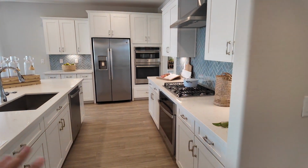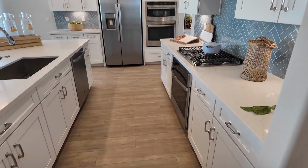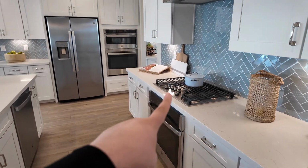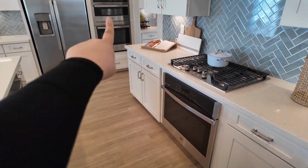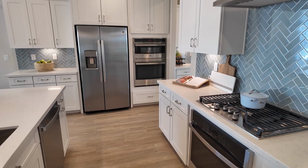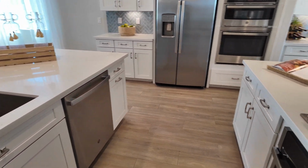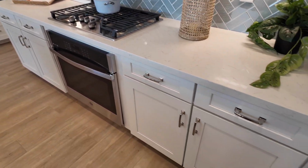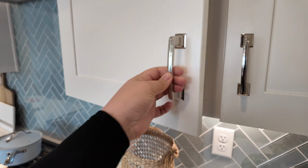So you have a nice big kitchen, plenty of walking space, which I love. They did the gourmet kitchen here, so it has the gas range, an oven down here, an oven here, and a microwave. So you have the double oven, which is still really great. They've also done the pull-out trash cans right here, and then everything else is somewhat standard, nothing too crazy. They've added the extra hardware.